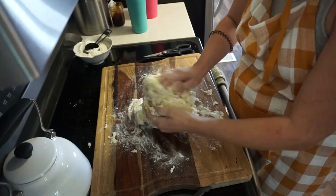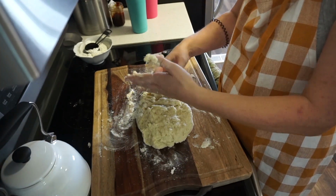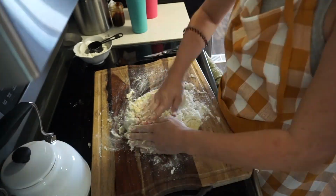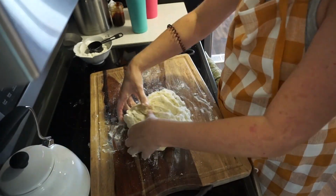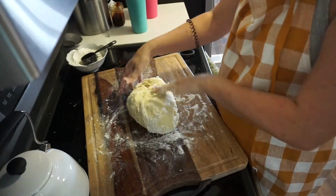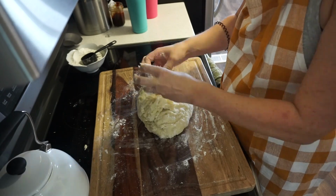Love mixing things with my hands. So as you can see, it was very sticky, so I added a couple more spoonfuls. That's a 1/4 cup measuring cup in some flour right there. So I added a couple more spoonfuls of flour to it. I wouldn't say they were full 1/4 cups, just a couple of little ones here and there.